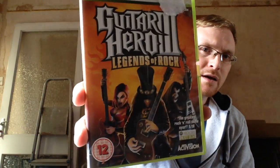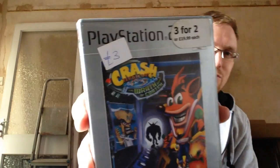Then for 20p, I got Guitar Hero Legends of Rock. I've got a guitar that this can go with, so that's good. And then she wanted £3 for it. It was the end of the car boot. I said, oh, will you take £1.50? And she was umming and ahhing, and then she went for it. So Crash game. The disc has got a few issues, but I'll see if I can get those out.